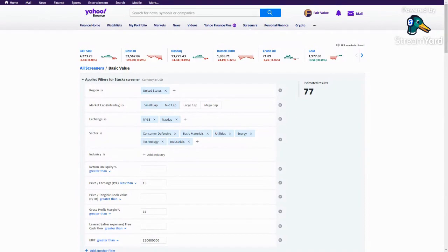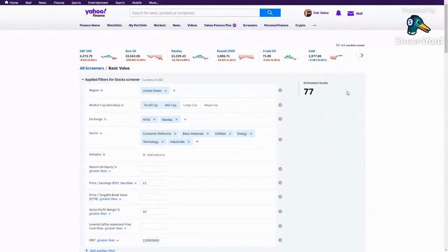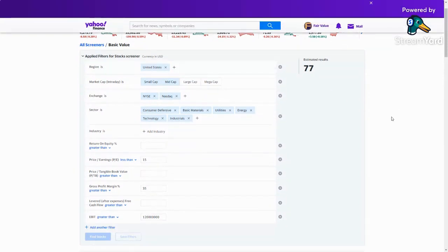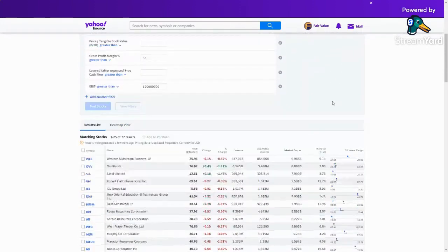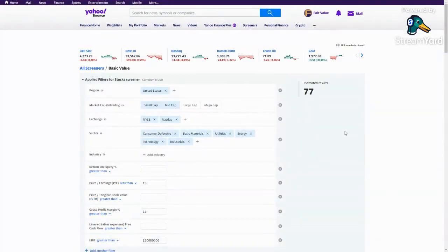So here I have a screener set up with the criteria that we're looking for in companies, and it's giving me 77 companies that may potentially fit what we're looking for. We're looking for US companies that are small and mid cap, because the smaller companies are where you're going to see the best growth if we're looking for fast growing value plays. I narrowed it down even further to the New York Stock Exchange and the NASDAQ, so that I could try and specifically get companies where I'm not buying something foreign, because I don't want to be buying foreign companies at this moment in time.